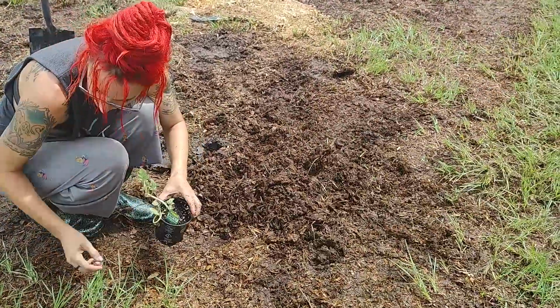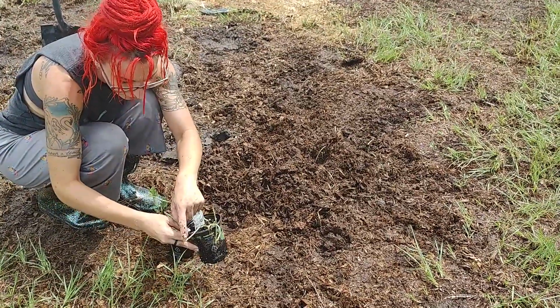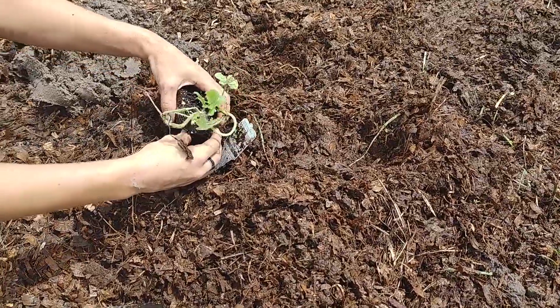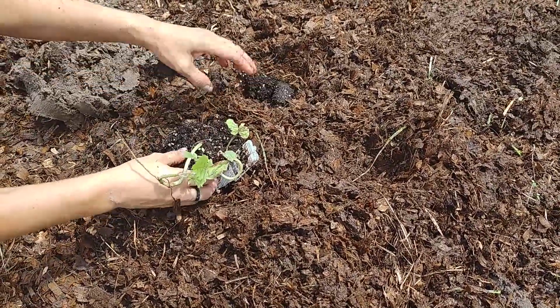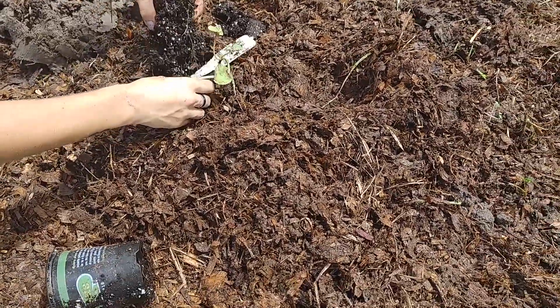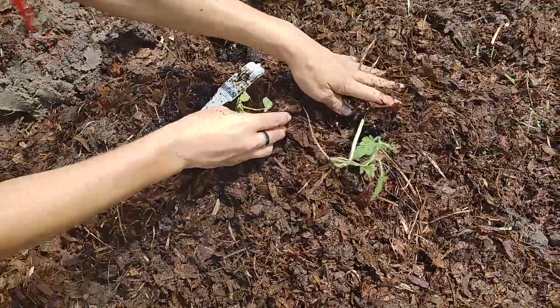Let's call it 2 because these are really probably not going to live. This one might. It does have a teeny tiny leaf on it. We just want to be really careful because these have been in the pot together for quite a while. So we don't want to rip them up.